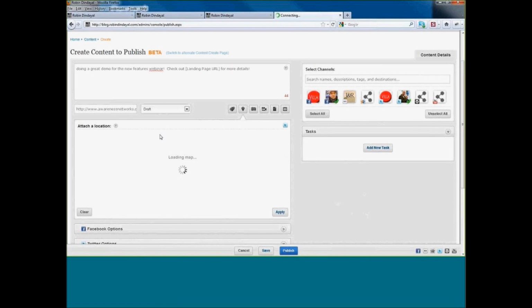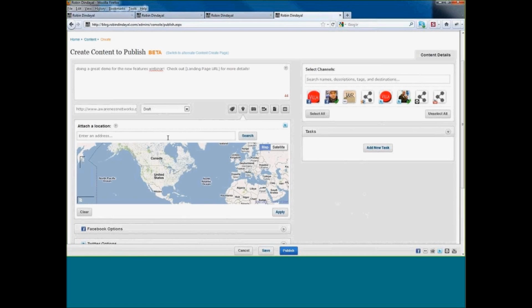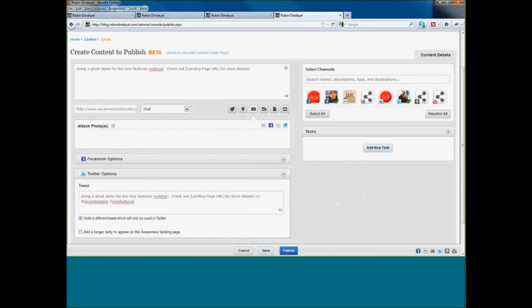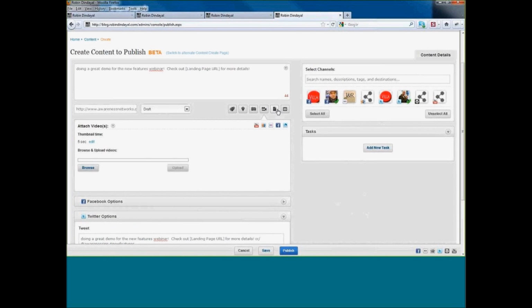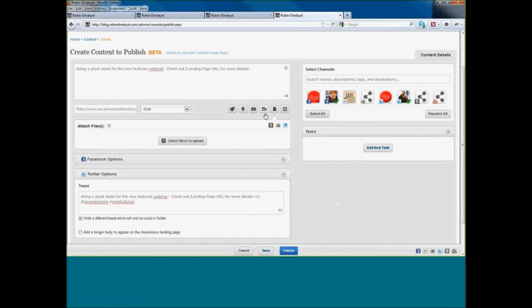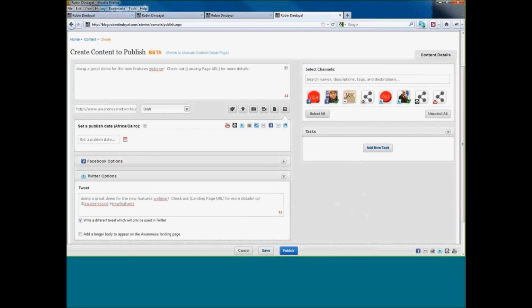On Twitter, I can go through and attach a location to it. So if I'm talking about something specific, I just type in my address here, hit search, and I can move that marker around on the map to find out the exact location. I can upload photos, multiple photos if I need to. I can upload videos. I can upload other supporting files. And again, the one thing that we're consistent about doing is showing what channels these are appropriate for.